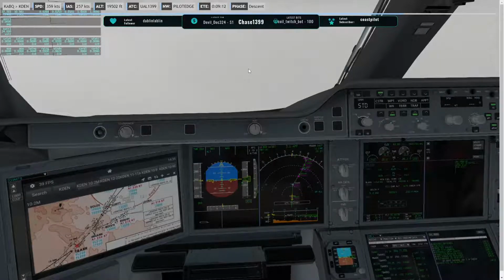United 1399, contact Denver approach 120.35. Denver approach 120.35, United 1399. Current with Papa. Denver approach, United 1399 heavy, descending via T-bar 3, 35 left transition, leaving flight level 190. Current with Papa. Request ILS 35 left approach from Ladora. United 1399, Denver approach, roger, expect that, altimeter 2990. 2990, United 1399 heavy. Alright, transition 9000.